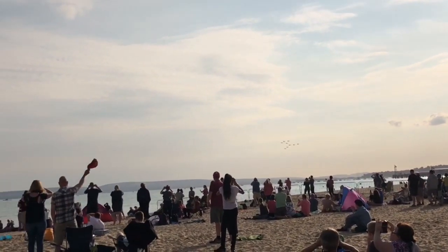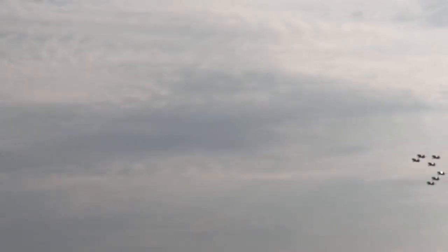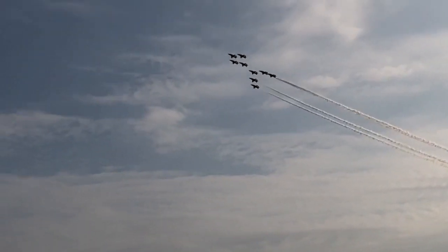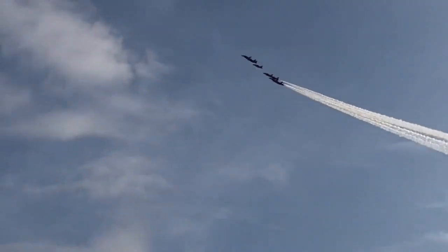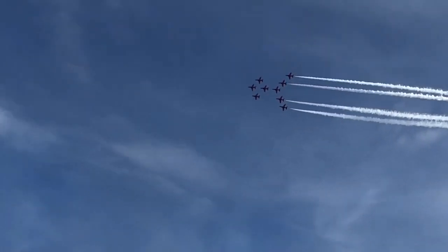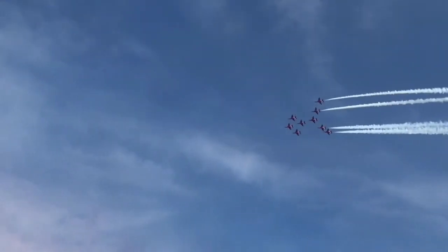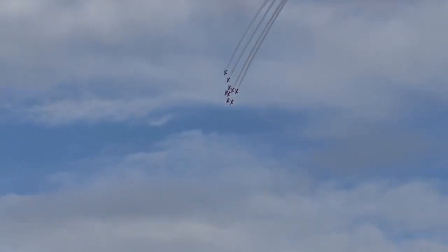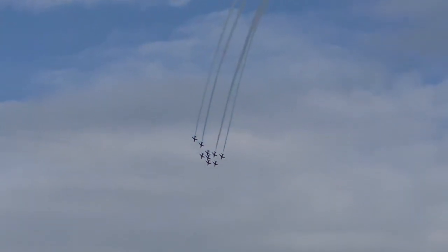Red One about to pull up, the smoke's about to come on for the Typhoon roll. Half a thousand feet upside down, that distinctive Typhoon platform against the bright blue sky. On the right of Red One in Typhoon is Red Two, Flight Lieutenant John Bond. John is a former Tucano instructor and display pilot. He then went on to the Typhoon.